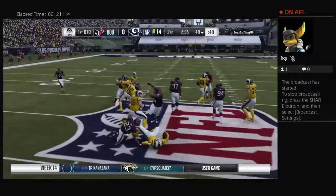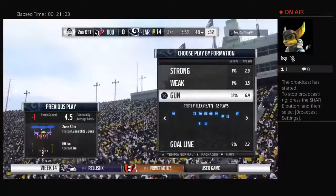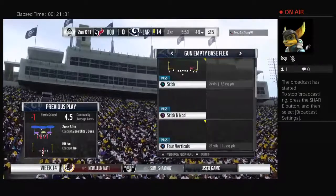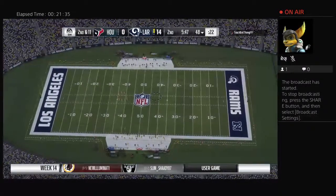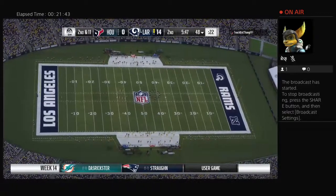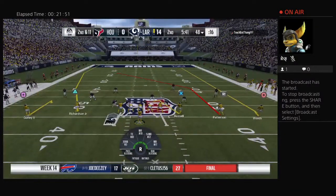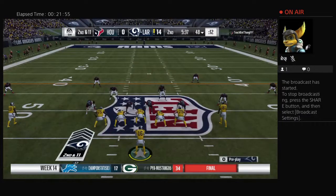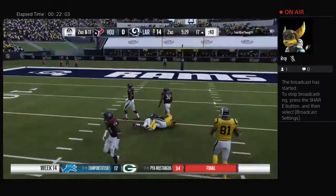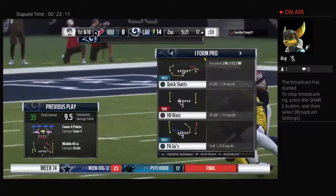Here comes carry number 10 for Gurley. And he is met in his tracks behind the line of scrimmage. That's going to go as a loss of a yard, and it'll be 2nd down. Here's Goff now on 2nd down. Wide open receiver complete. And they'll wind up getting this one all the way down inside the 20. And that one results in 35 yards.